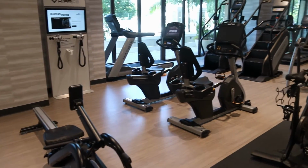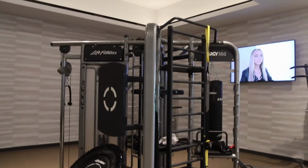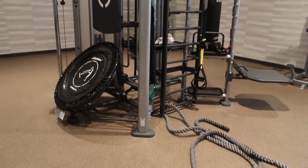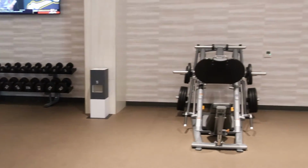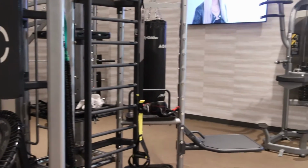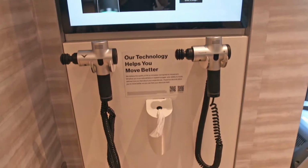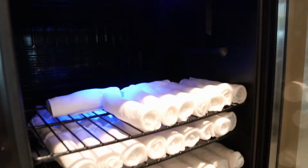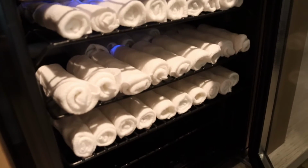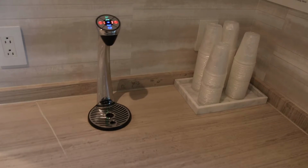The hotel gym is nicer than what you'll find at most other hotels. Not only do they have all the equipment that you'll need for a workout, but they also have these hyper ice machines that you can use for a massage, as well as these towels that are kept at a cool temperature so you can use them to cool down after a workout. Of course, they also have a water station.